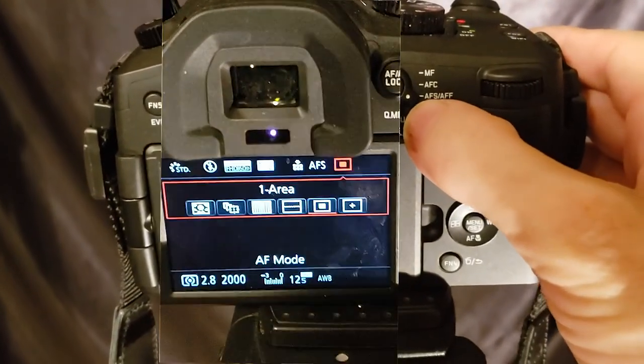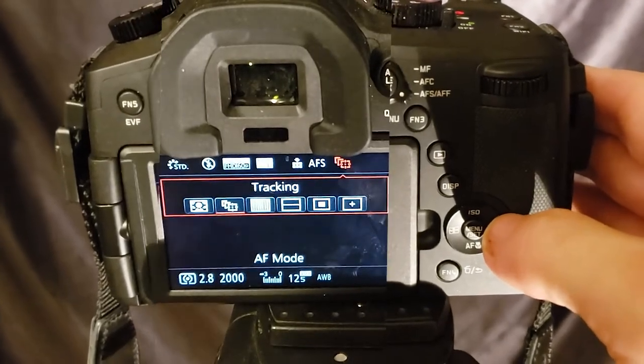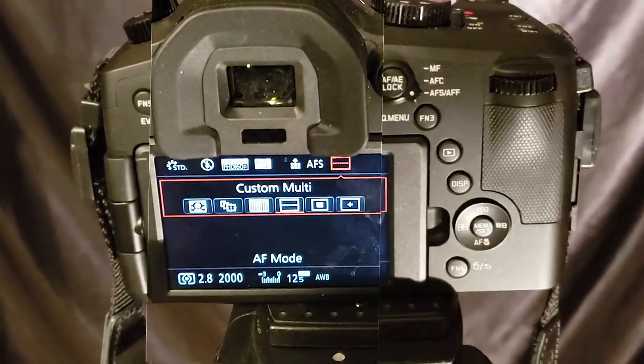The ducks you just saw were swimming away and they caught my eye and I turned and the autofocus grabbed them almost immediately, so I didn't miss that shot. There are also a variety of autofocus modes to choose from. You have a single area mode, a pinpoint mode. There are 2 multi-area autofocus modes.